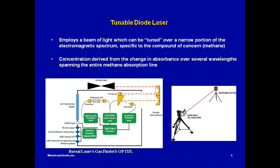So, the tunable diode laser, and you've all been hearing about this all day, and I'm glad that we all picked a good vendor to talk about this, because again, we're talking about the Boreal laser gas finder. It employs a beam of light which can be tuned over a narrow portion of the electromagnetic spectrum, specifically to the compound of concern, in this case methane. And the concentration is derived from the change in absorbance over several wavelengths spanning the entire methane absorption line. And the way we use it is, here's the instrument, here's a retroreflector. That beam of light gets reflected back to the transmitter and receiver. And that's how we get our path integrated concentration.